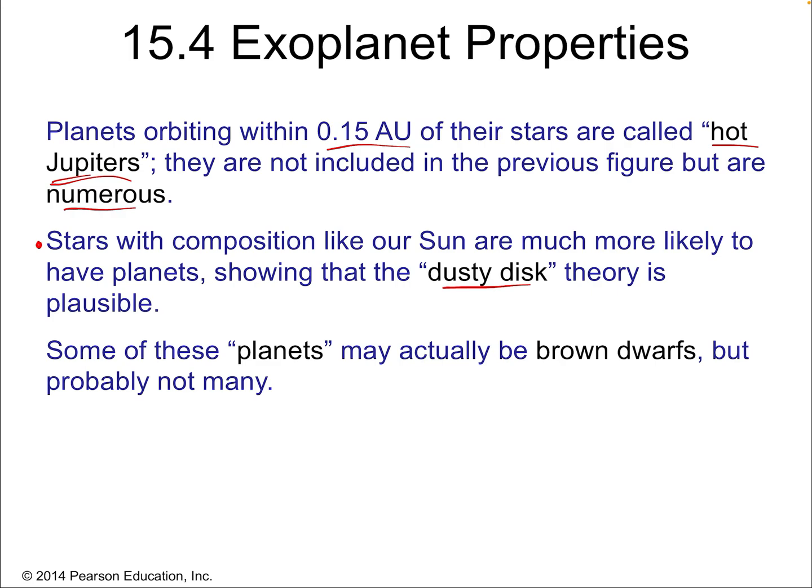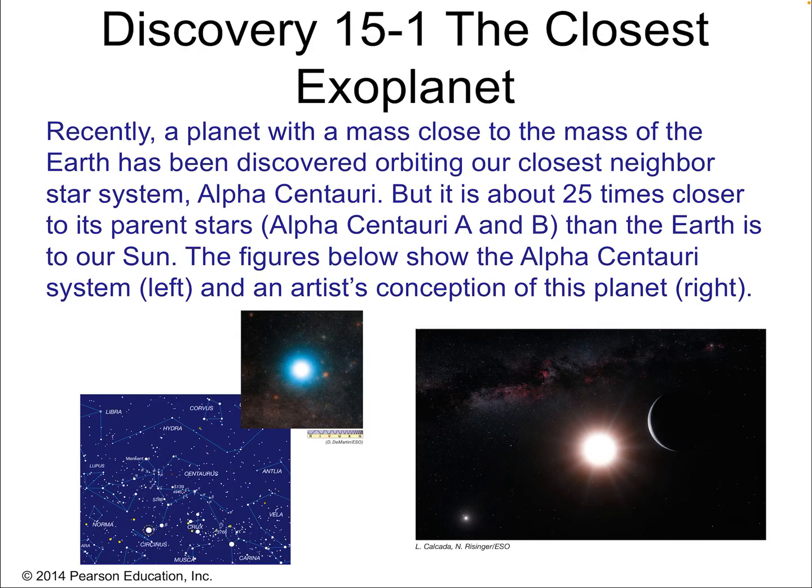Now, some of these planets may actually be brown dwarfs, as I mentioned before. So we do find gas giants around other stars in other solar systems that are so massive that they suggest they are failed stars. But that's probably not that common.